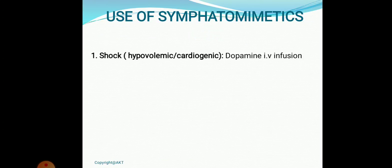Uses of sympathomimetics. So sympathomimetics, there are different classes of drugs which are selectively activating various receptors. So accordingly, the uses of sympathomimetics will also vary. Starting with first use, that is shock. In case of cardiogenic or hypovolemic shock, dopamine is the drug of choice.